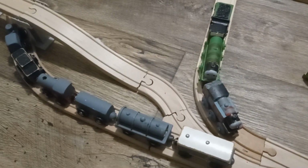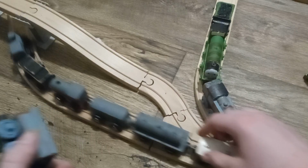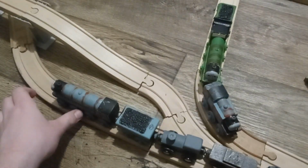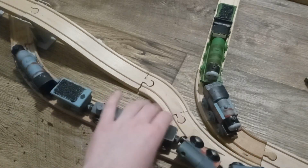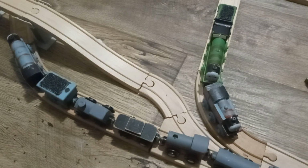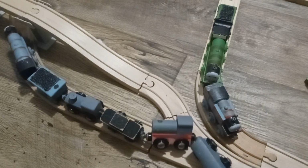I might do like a crash comp with these fellers one day. I'm gonna try to see if I can get more rolling stock because my birthday is coming up soon. It's gonna be late next month. So hopefully we could get something.